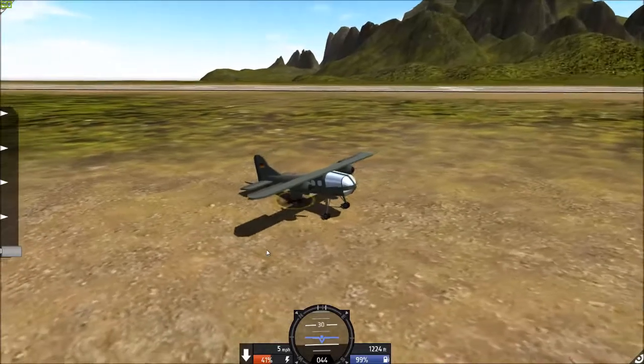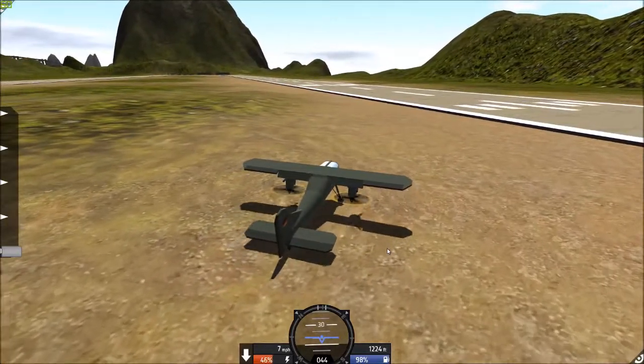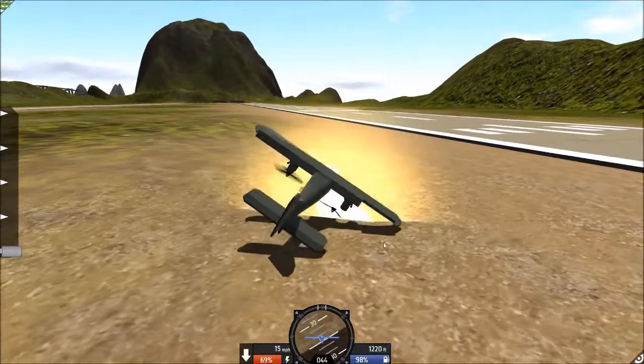It looks like it would have very good applications as a rough terrain or bush plane. So like up in mountains or out in the wilderness. Oh no, no, no, no, no! Oh crumbs.